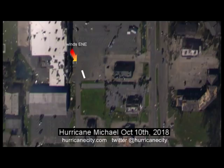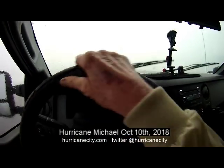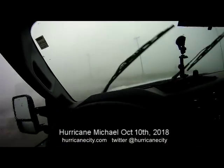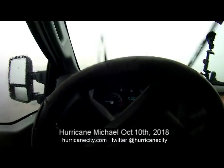After the passage of the eye, the winds quickly shift to the northeast and then the north-northeast, followed by the north, which required me to move the vehicle strategically to keep the back facing the wind. Swirling now.